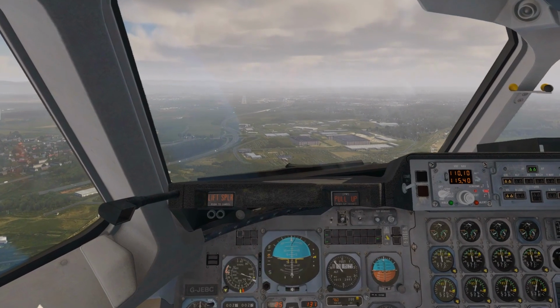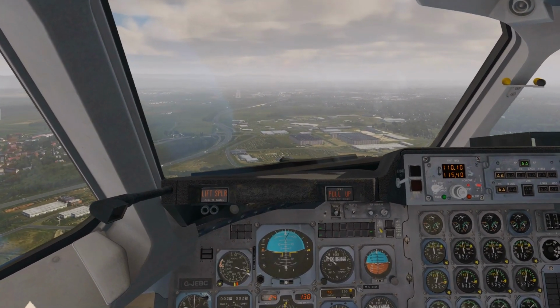So nicely established on the ILS, just coming back onto speed. We'll disconnect the autopilot.